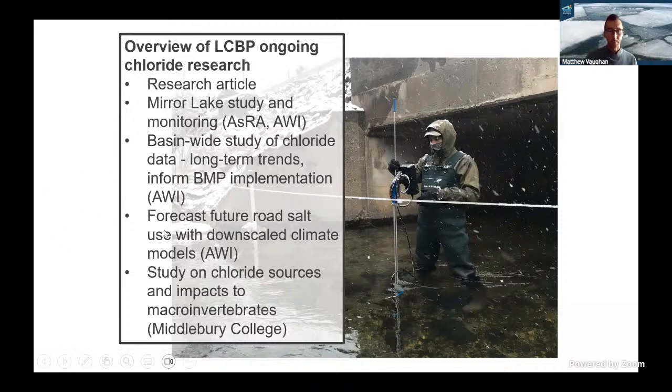We have research on the future of road salt use using downscaled climate models. One thing I haven't mentioned is that counterintuitively, as the climate warms with climate change, we're projected to actually use more de-icing salt, because even though it's warmer, we're projected to be crossing that freeze-thaw line more frequently, which likely will result in increased de-icing salt use. So this research is going to help us understand what the future of that looks like and inform our best management practices, like more brine usage and application.